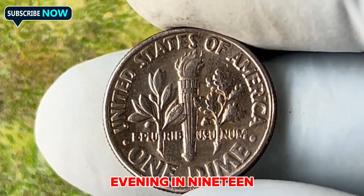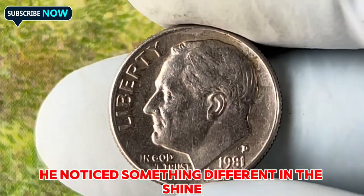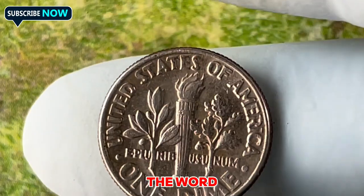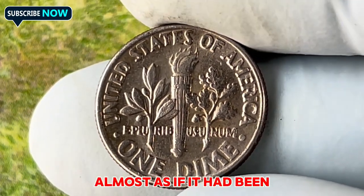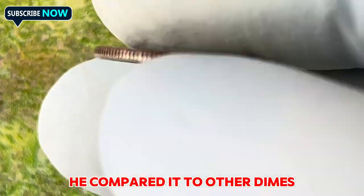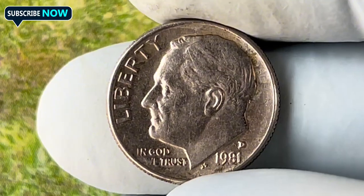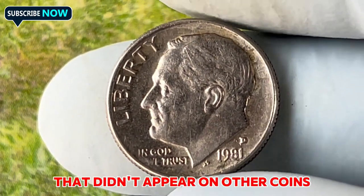But one spring evening in 1994, over a decade after the coin's mintage, he noticed something different in the shine of a 1981 dime. It wasn't the wear or coloration. It was the lettering. The word Liberty looked thicker, swollen. The date had a slight shadow, almost as if it had been stamped twice, but not quite. Intrigued, he compared it to other dimes. The difference was undeniable. The "In God We Trust" motto had soft doubling on the letters. The base of Roosevelt's neck featured faint, unexplained lines that didn't appear on other coins.